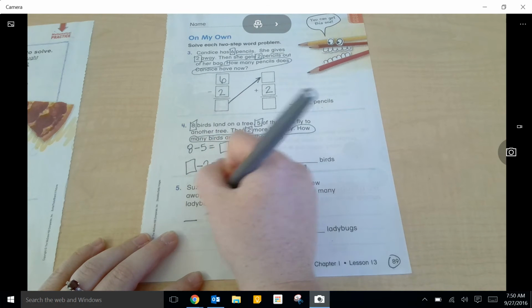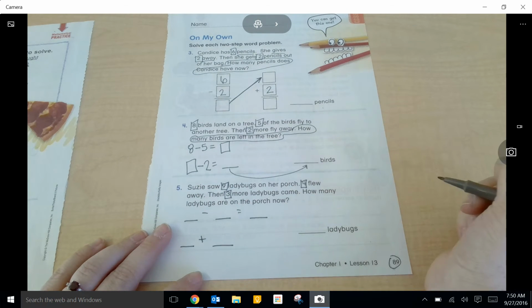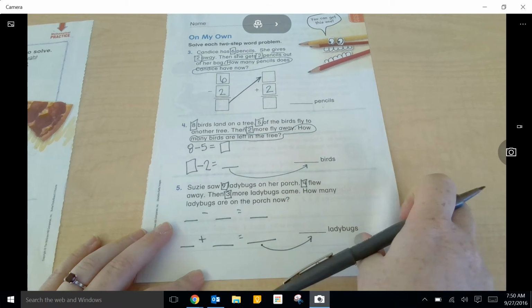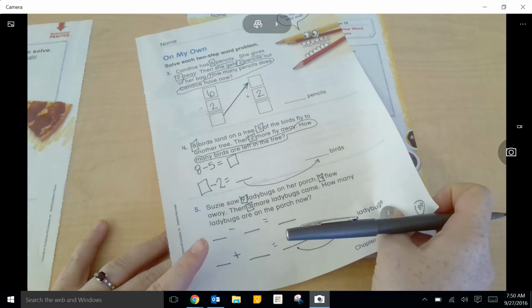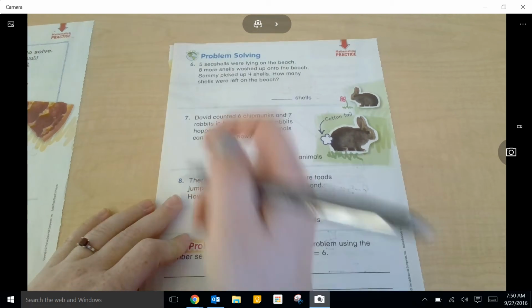So I'm going to tell you, you're going to write a subtraction sentence first. Then you're going to write an addition sentence second. Whatever this answer is right here is going to be what you put on the blank. Turn the page once you've completed the front side with the pencils. On the back side, I'm going to read the word problems. You're going to do the number sentences on your own.